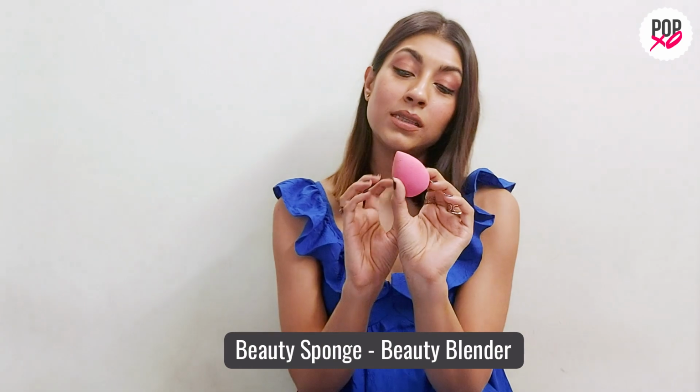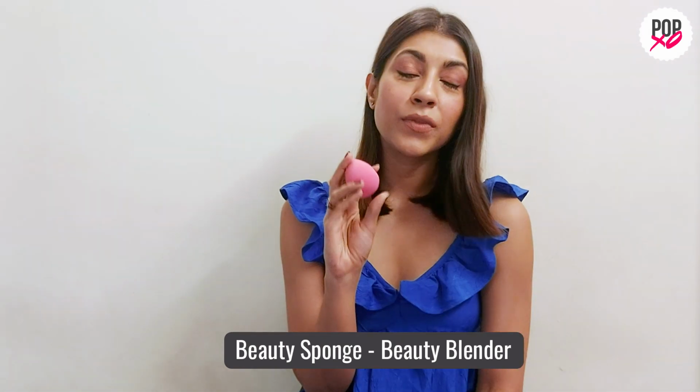First thing that I will talk about is this beauty blender. It's a pink beauty blender, and this I got from Singapore, but you can get a blender from P.A.C Cosmetics or Real Techniques, even Body Shop. I have used all three and I think they're amazing. I also feel a beauty blender is a must in your kit.